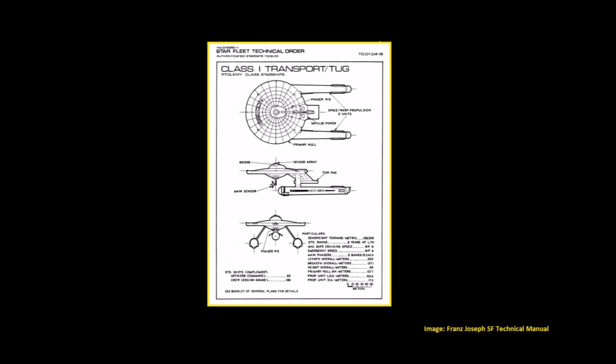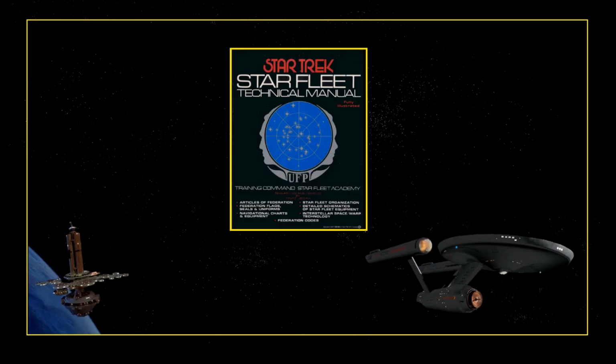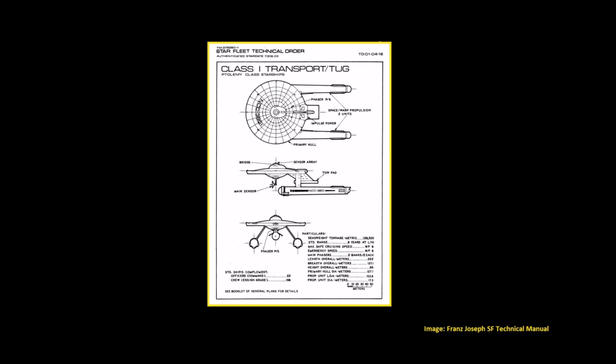Over the years, several of these types of manuals have been produced, but the first was created by author Franz Joseph in 1975. Franz had worked in the aerospace industry and was a member of the San Diego Star Trek Appreciation Society, which they called STAR. Members of this organization spent their leisure time making props and diagrams from the old series.